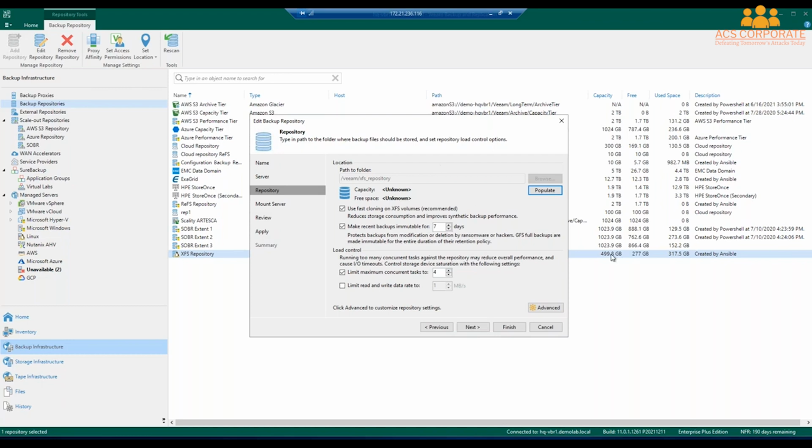The Linux server, the XFS that I was telling you about, can also aid in hardening your security posture because we employ single-use credentials. I'm talking about credentials that we only use once during the deployment while we're adding the Linux server to the backup infrastructure. These credentials are not stored on the backup server or in the infrastructure, so backup files will be safe even if the Veeam backup and replication server is compromised.